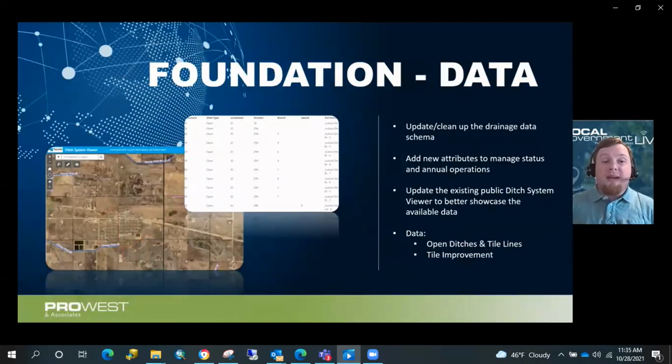As we start with any GIS project, Renville County started with their data. So we see that the drainage data, in this case, the open ditches and drainage tile, we're going to update the schema, add new attributes, and clean everything up so that we have a nice foundation in order to build that data off of. Because without data, we don't have GIS. So it's very key, if you're going to improve the system, to start with that good base.